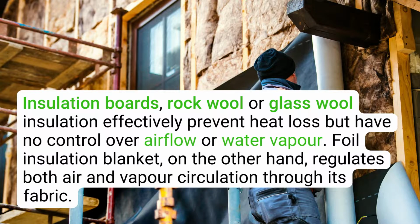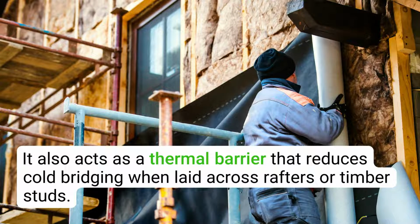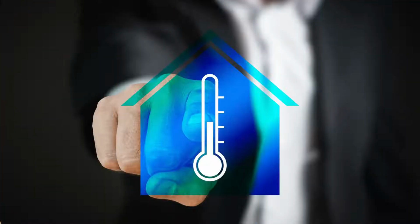Insulation boards, rock wool, or glass wool insulation effectively prevent heat loss, but have no control over airflow or water vapor. Foil insulation blanket, on the other hand, regulates both air and vapor circulation through its fabric. It also acts as a thermal barrier that reduces cold bridging when laid across rafters or timber studs.